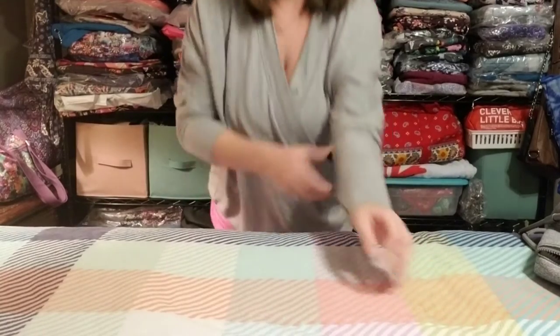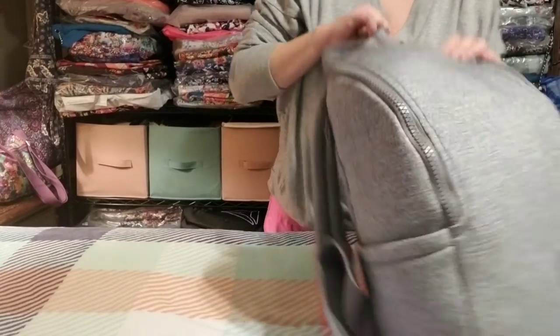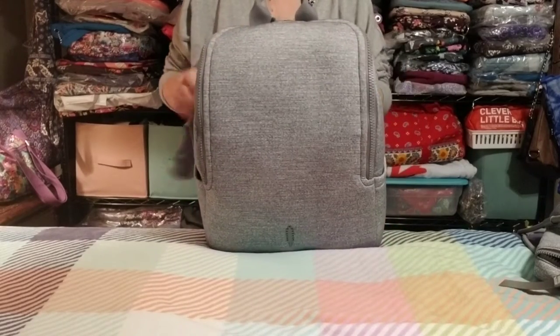Well, y'all know I've told you over and over that I am not a backpack girl, and that still stands true. But I fell in love with that tote so much that when I also found a backpack in the same neoprene material from the same company, I grabbed it too. Now, oh, don't fall. This is what it looks like. Super sleek and simple on the outside. I love the way it looks.